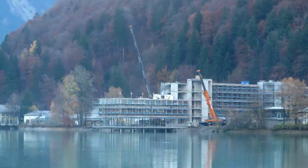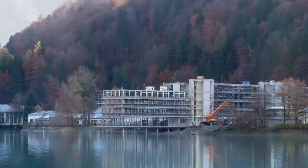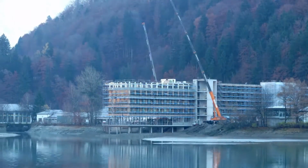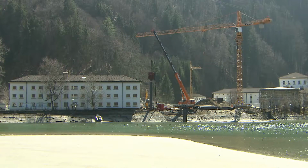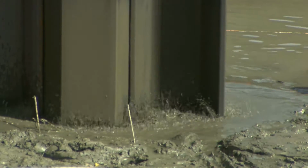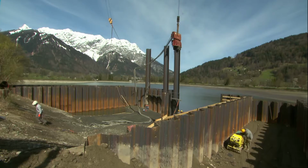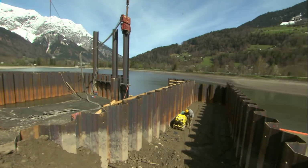A third of the length of the IZM is to stand in the water of the equalizing reservoir connected to the adjacent Rodund Works 1 and 2. This aquatic construction site has to be tackled with operations still running, which is why 12-meter-high bulkhead walls are installed to leave the basin partially dry.